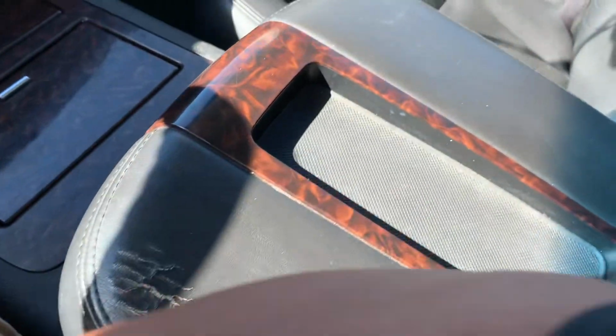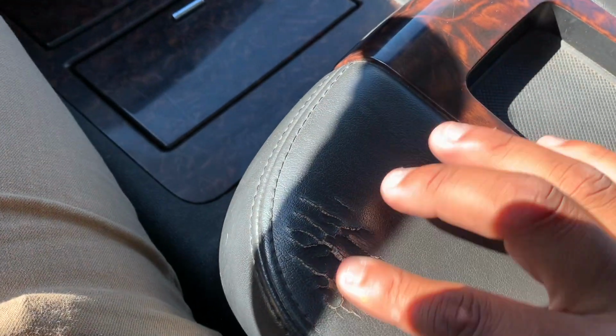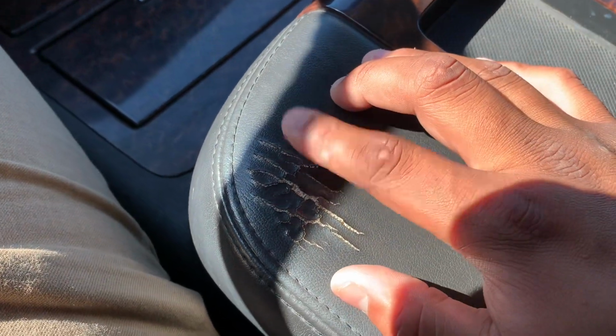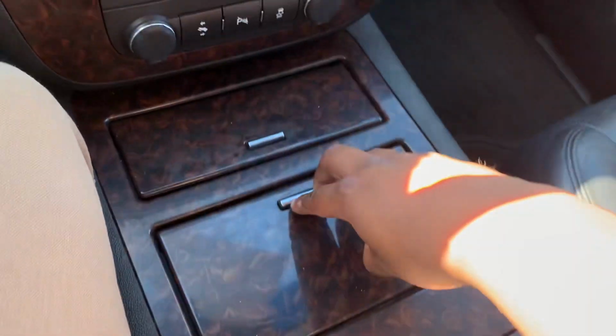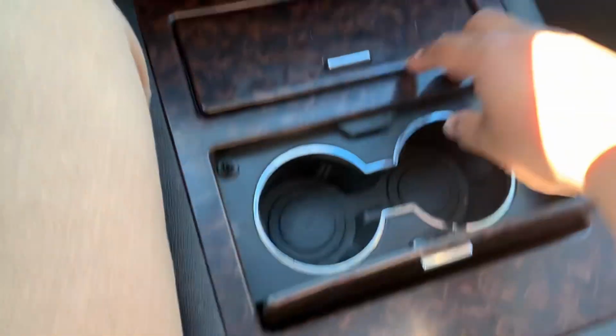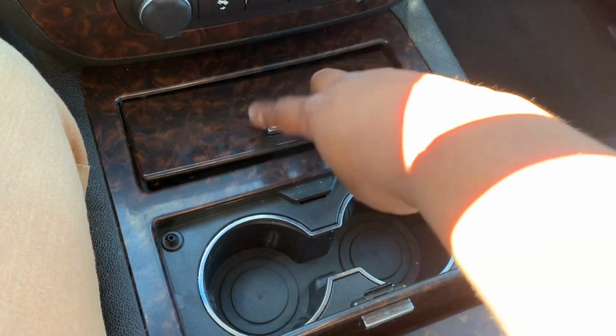Got your center console. There is some tearing here. It's a 2012. It's not going to be absolutely perfect. There's going to be a few blemishes on it, but that is going to be one of them. Just that the center console is tearing. The line is starting to do that in my 2013 Yukon. It's a common thing that happened in these vehicles. Come up here. You got your dual cup holders right there for you. Then here you got some more storage for you if you so choose.